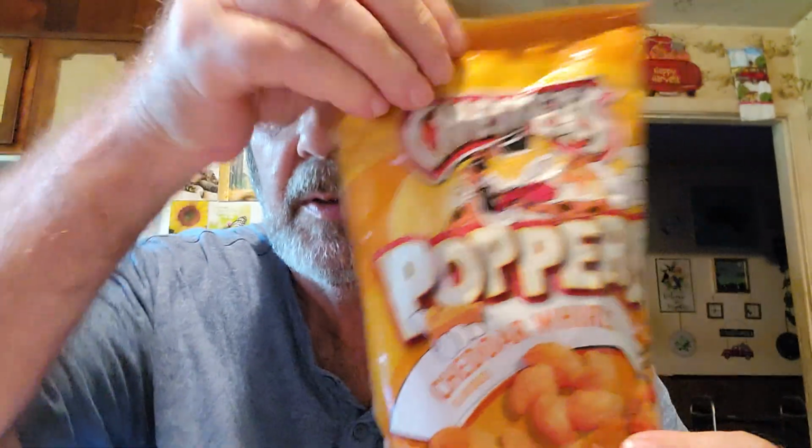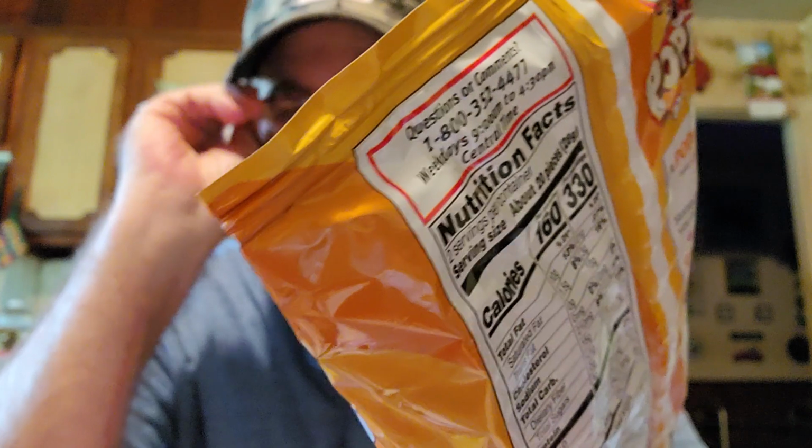Let's see, I'm gonna take a picture of this one. And the other ones we've tried of these were really good so far. I don't think I tried the hot one though. But if you eat 20 of them, and that's quite a few, the total fat's 10 grams, 1.5 saturated, no cholesterol, 210 milligrams of sodium, 15 grams of carbs, 1 gram of fiber, 1 gram of protein, and 2% of iron.